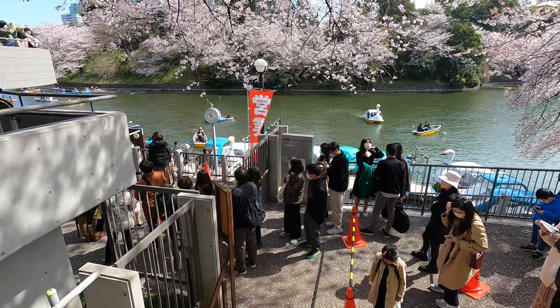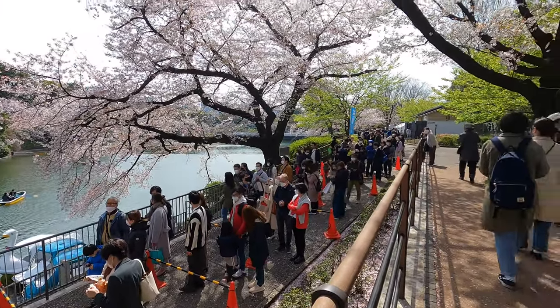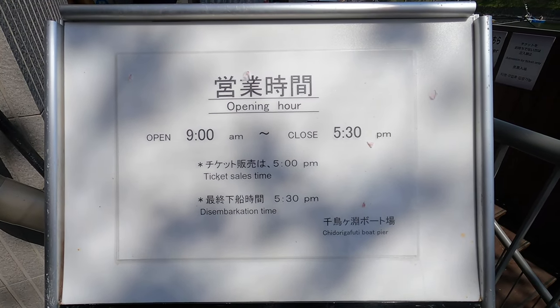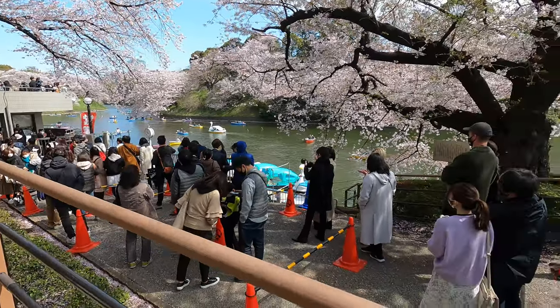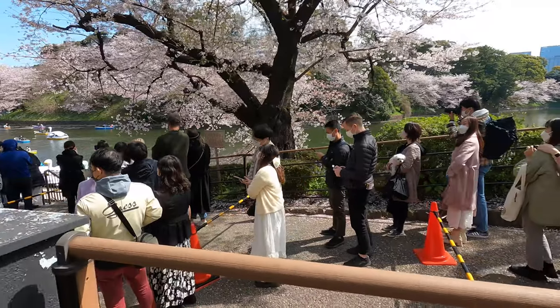Here is the pier. There's a line of people already. Usually the pier opens at 10 a.m., but during the cherry blossom season, it begins at 9 a.m. But some people start the line from 8 in the morning. Well, let's see where is the end of the line.